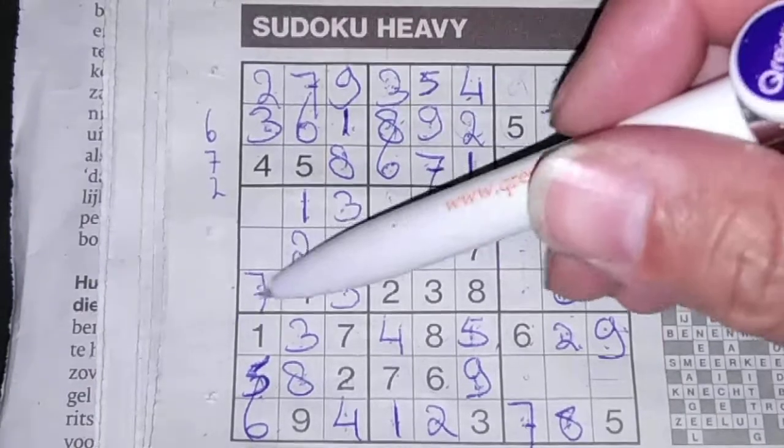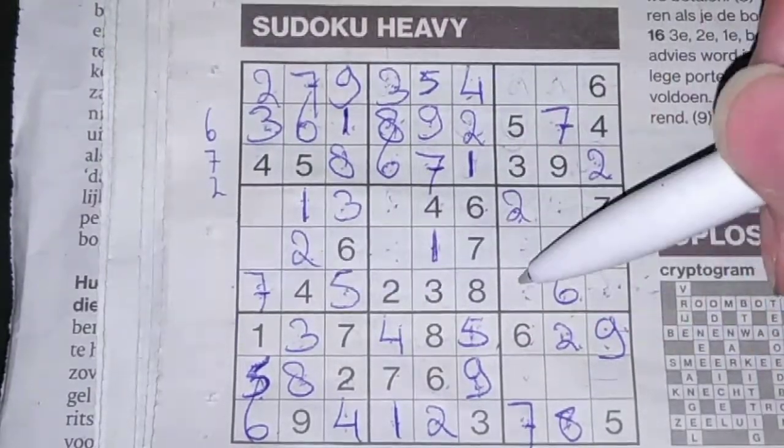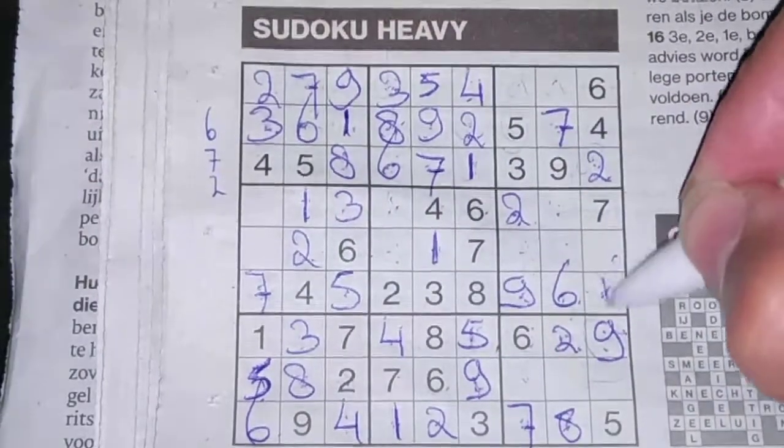Let me continue with this row. 2 numbers left in this row for the numbers 1 and 9. We see here 9, no 9 there. 9 should be here, and the 1 goes there.